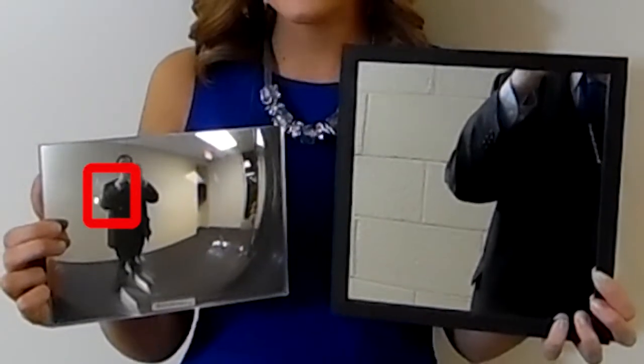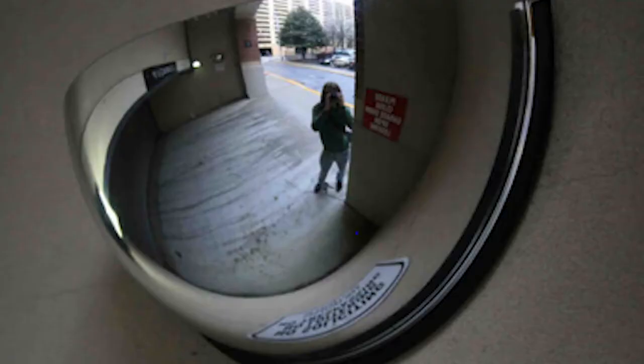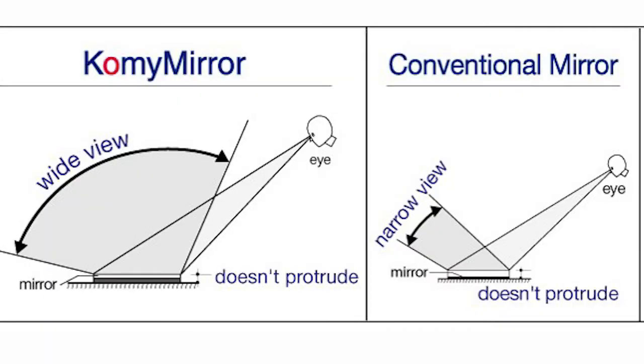The portion highlighted by the red box is the average viewing area of a conventional mirror. Look at the wide view that the Komy mirror projects. Komy mirrors are ideal for installing in busy hallways and corridors. Unlike convex mirrors that are usually installed near the ceiling, Komy mirrors can be easily installed at eye level. With the wide view reflection, potential accidents can be prevented, and it makes it safe to pass each other.